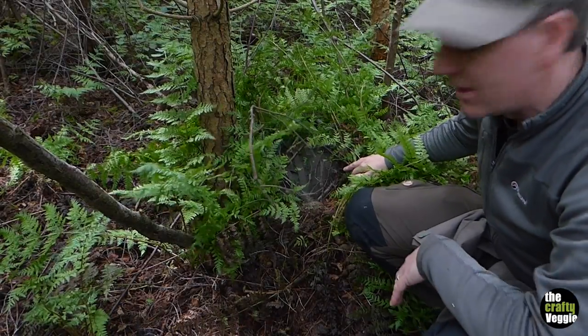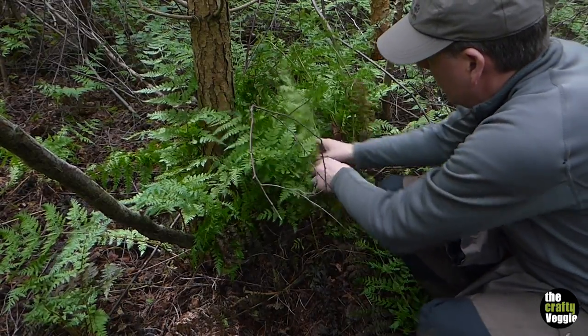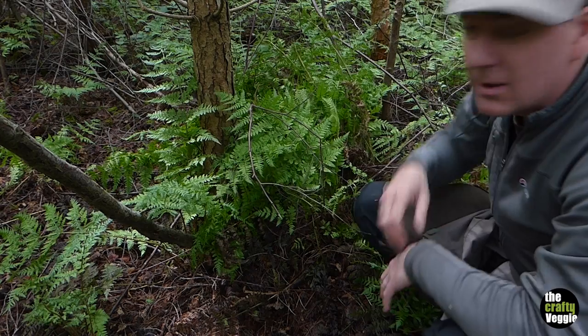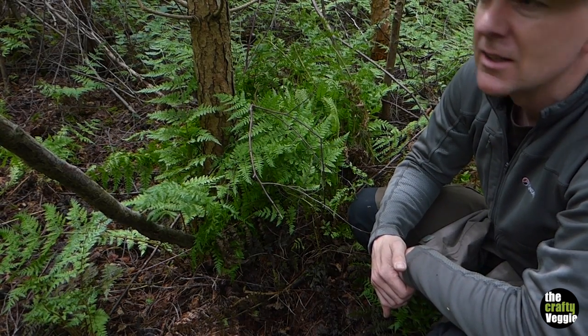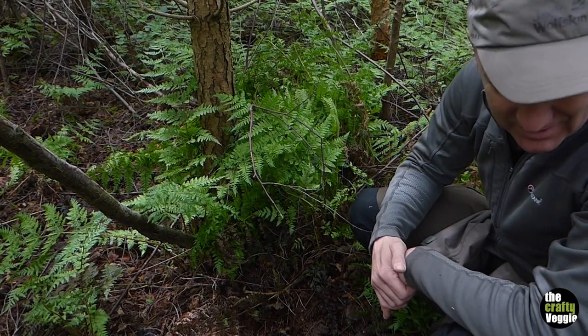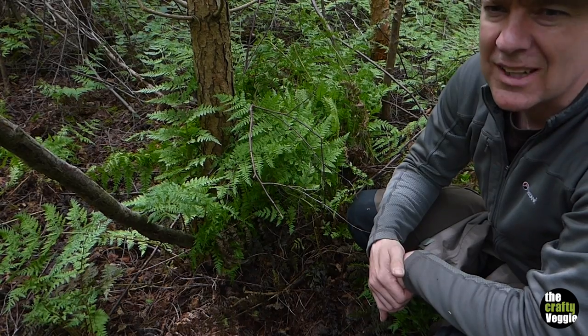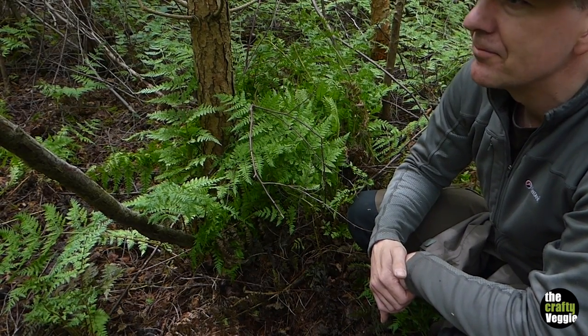I think that's pretty well hidden. And the two worries are, someone might find it, and the second one being, I might not find it myself. But I know the area pretty well, so I'll leave a few signs. So hopefully later I'll find it.